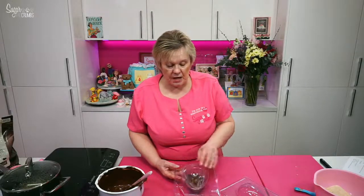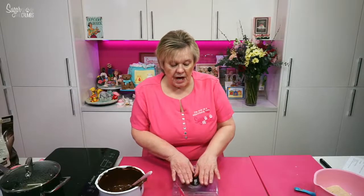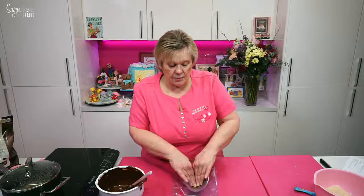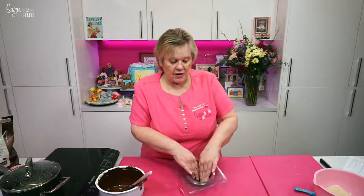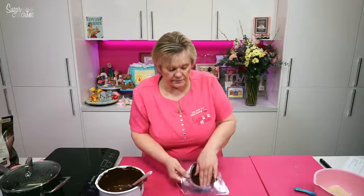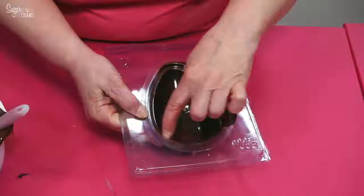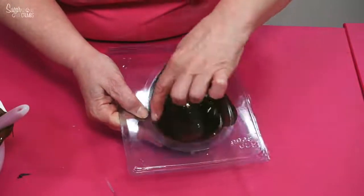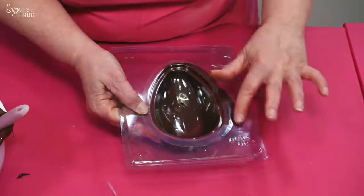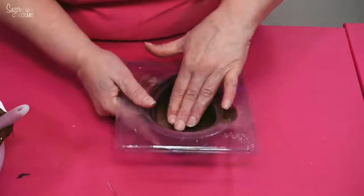Put our plastic insert into it. You don't have to press it down yet, because the top bit will do the job for you. You just press the mould, and you put enough chocolate in that you're getting it to come up to that line. So I'm filling that mould there. It doesn't matter if it comes over a bit like it has done on that side, because you can scrape that off when it comes out.